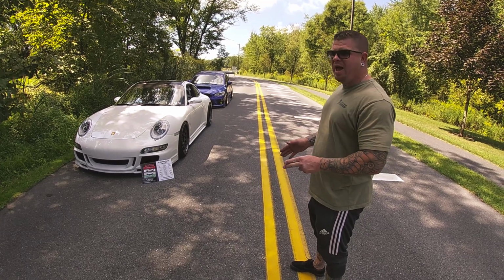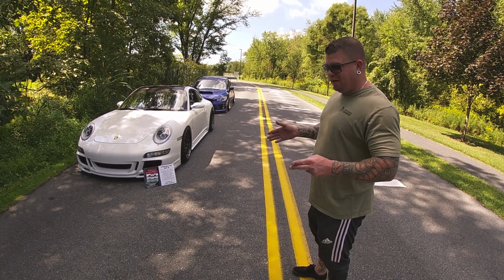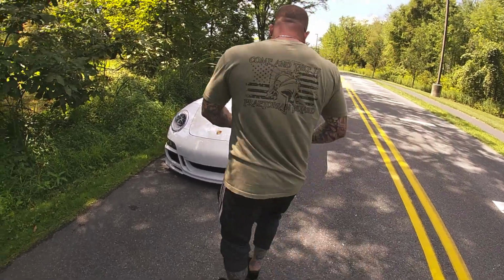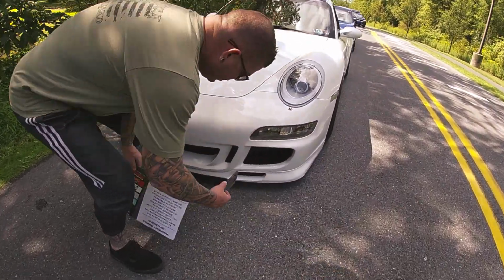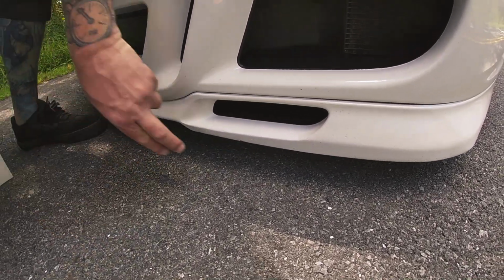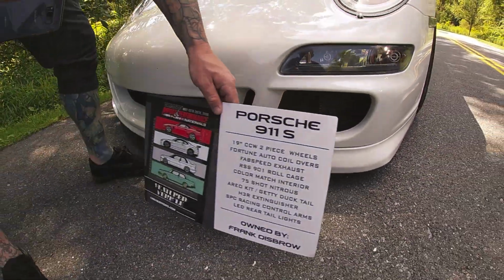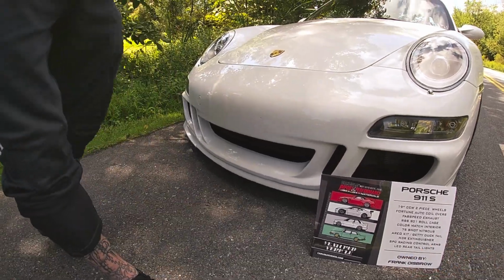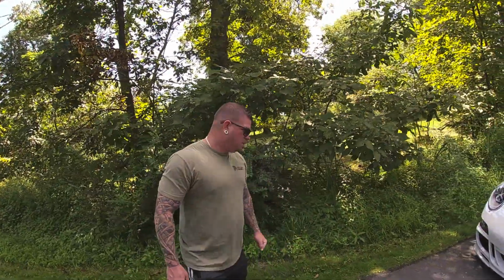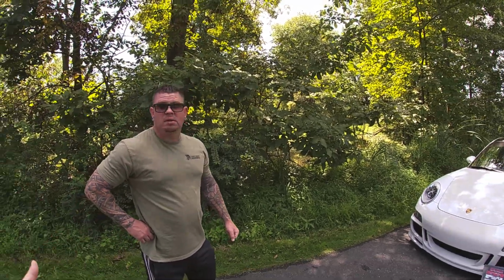Really? The only issues I have, like I said, we're going back to being in the city. The front of this car is so low, you can't get a cell phone underneath that. So if you're going through the city, you're definitely going to hit stuff in the front. Exactly. But at least you have a nice lip there that's flexible enough. Correct. That if you're going to hit it and scrape it, you're not ripping the whole thing off.